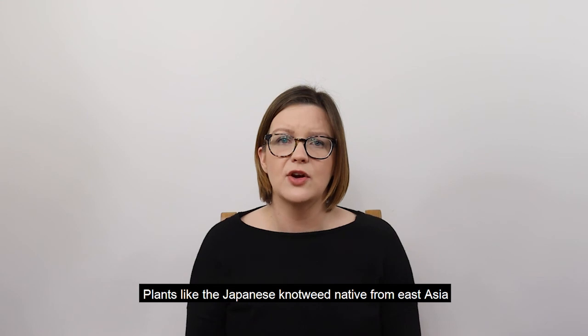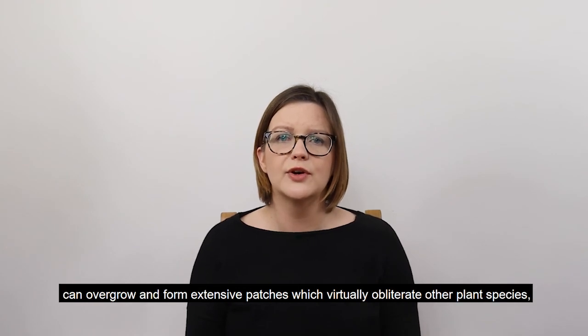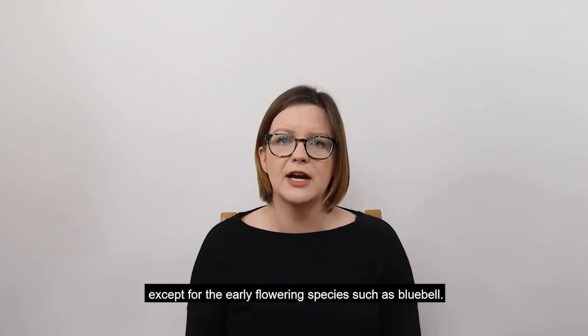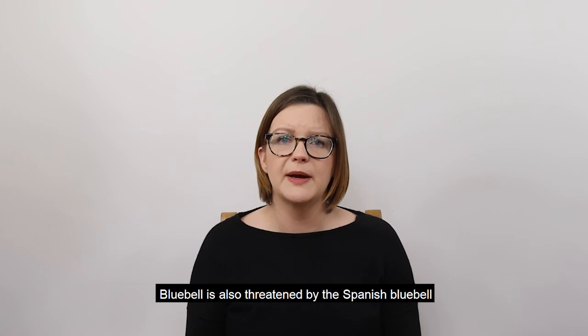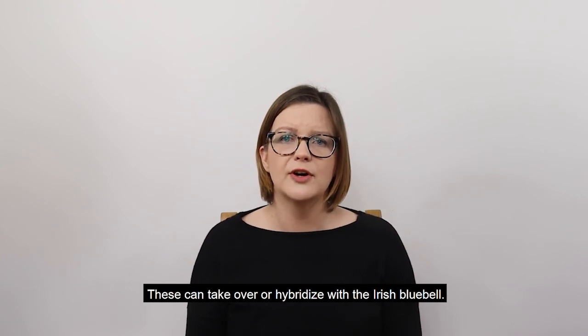Plants like the Japanese knotweed, native to East Asia and introduced in Irish gardens in the middle of the 19th century, can overgrow and form extensive patches which virtually obliterate other plant species, except for the early flowering species such as bluebell. Bluebell is also threatened by the Spanish bluebell, originating from the Iberian countries and North Africa. These can take over or hybridize with the Irish bluebell.